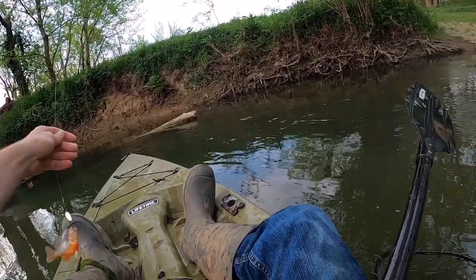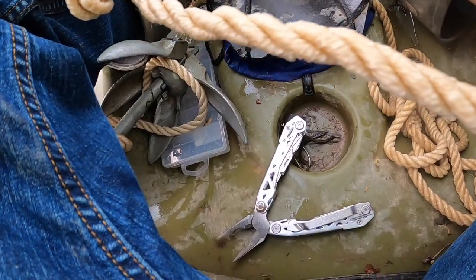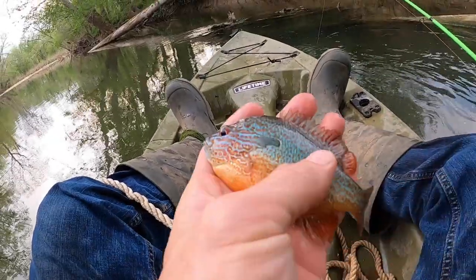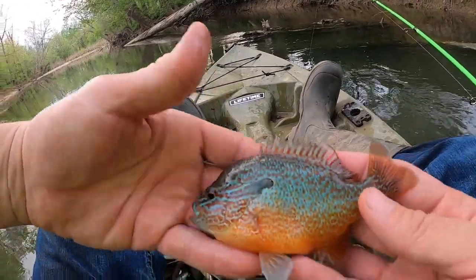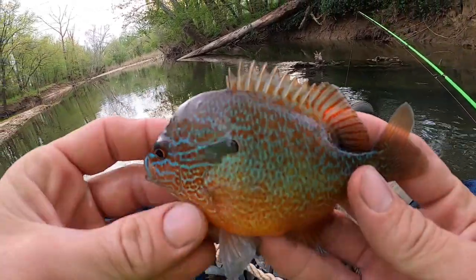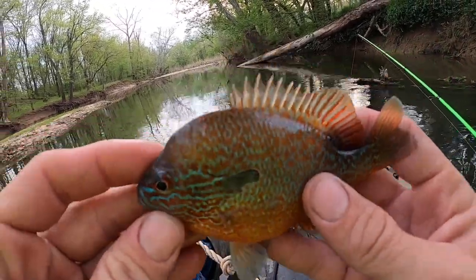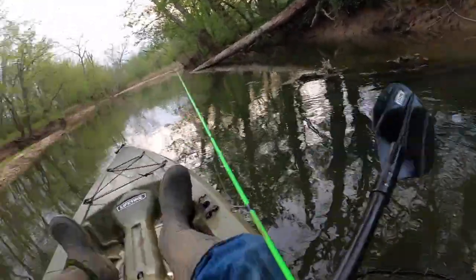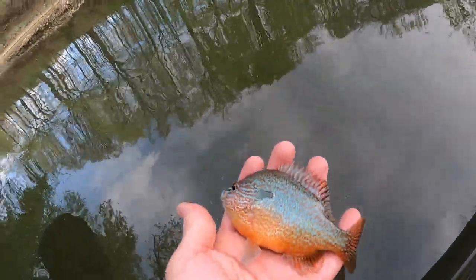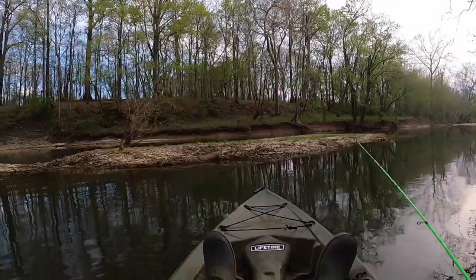Oh, stay on there. Got him. Let's go. Love these little dudes. So cool looking. Look how fast he goes. So cool. All right.